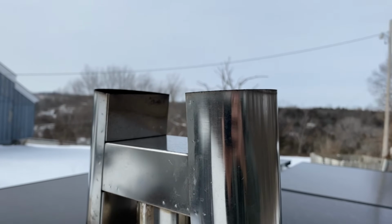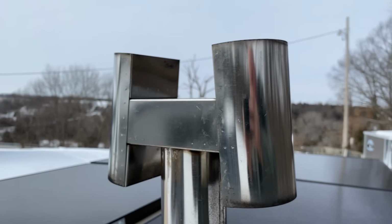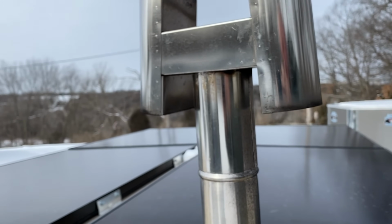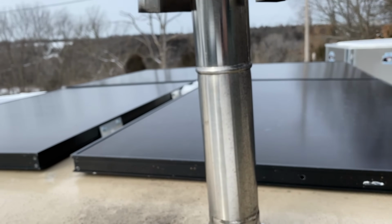Now I have an H cap, a Dickinson wind cap on it, and that helps eliminate a lot of the wind blowing down the chimney. But the barometric dampener evens out the draw, because when the wind blows across the top of the chimney, it can really increase the draw of air, the draft. And with a wood stove, that's no big deal, because you're not really worried about an air-fuel ratio in a wood stove.